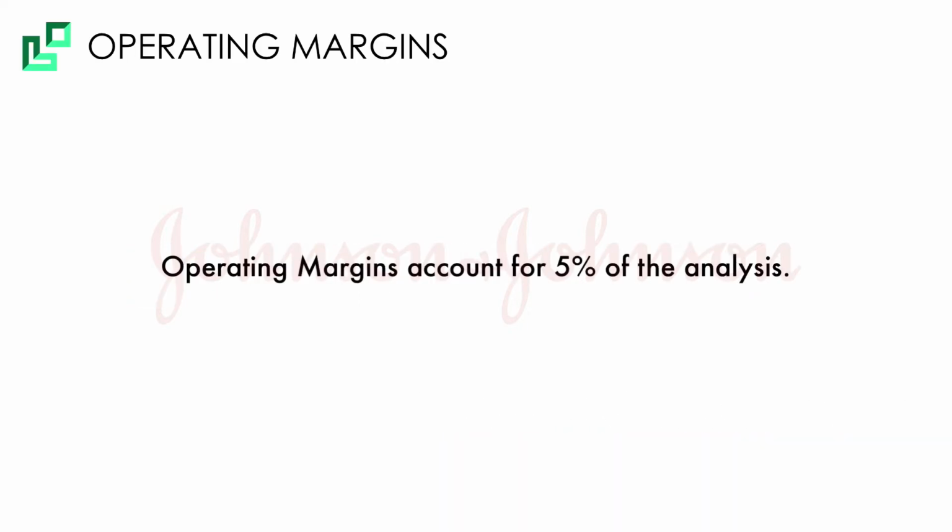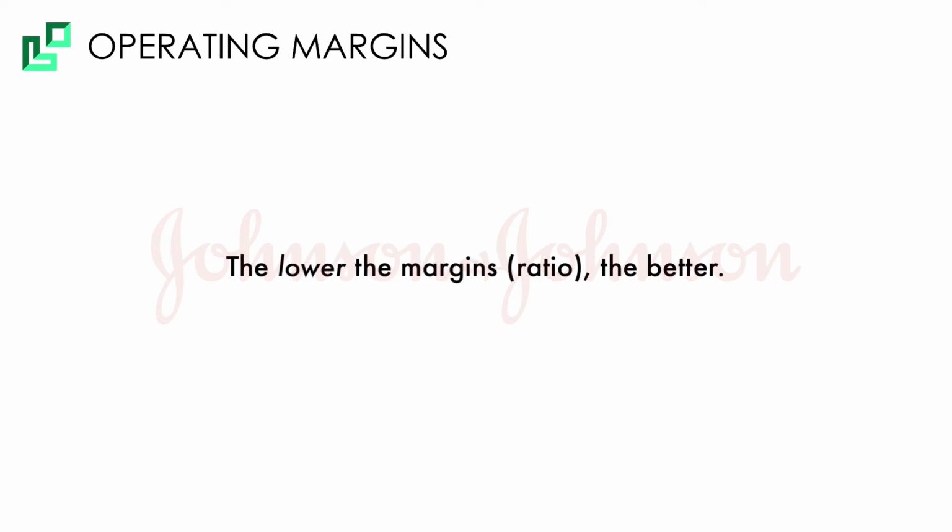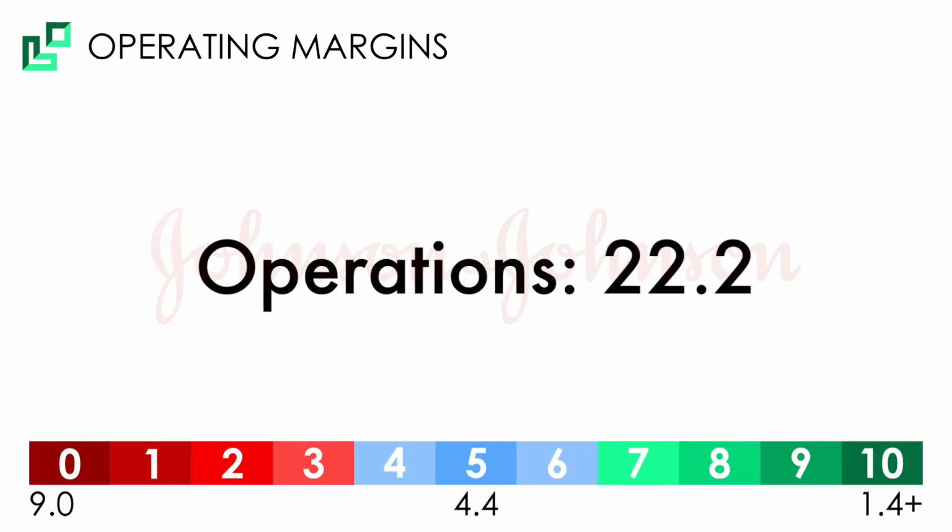Operating margins account for 5% of the analysis. It's basically how much of a premium or discount the company is trading to its operating indicators. The lower the margins, the better. J&J has operations at 22.2, and that means a score of 0.